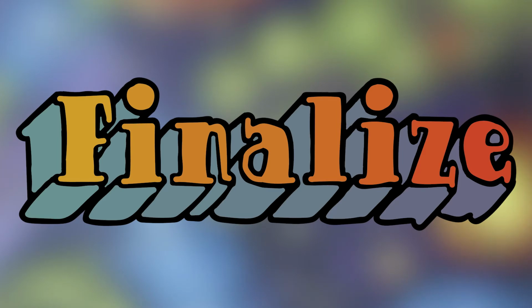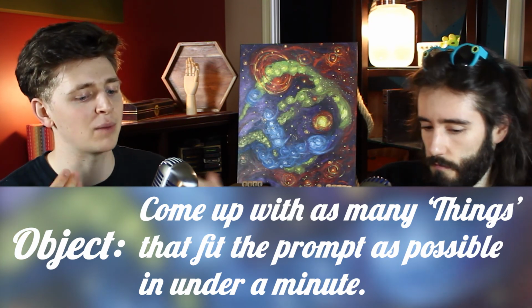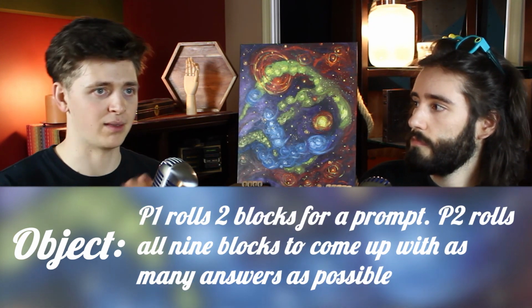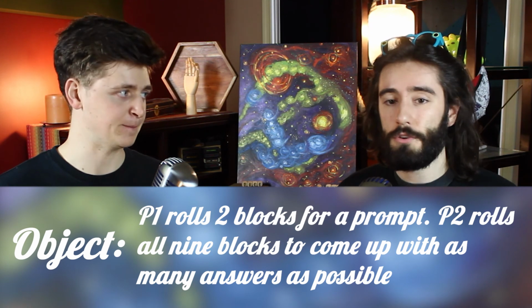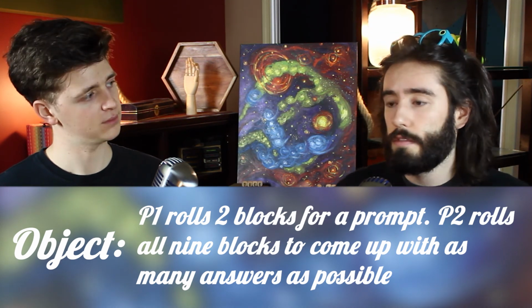I think you have to start your prompt with things that, or things you can, or things. Right. Because I think it leaves it open-ended enough. The object is to come up with as many things as you can that fit the prompt in under a minute. Player 1 rolls 2 blocks to come up with a prompt starting with things. Player 2 rolls all the blocks and has to use each image to come up with a thing that fits that prompt.